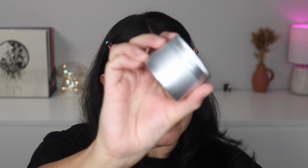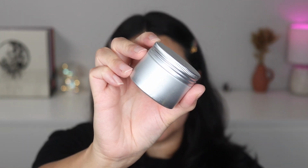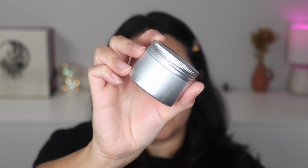I also needed some brush cleaner. So I got my favorite Cinema Secrets makeup brush cleaner. This one is the 8 fluid ounce bottle, but it also comes with a tin. I probably should have gotten a bigger size of this because look at how much I've already used in the past couple of weeks. And then here is the tin that it came with, which has been super handy. I like to pour the brush cleaner into this and then I dip the brush into it and wipe it on either a paper towel or a makeup removing cloth.